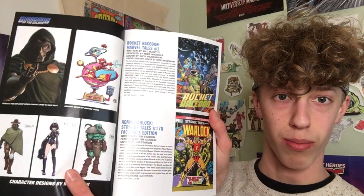Before we get into it, though, I just want to show this previews book that I also picked up. These are always good. This shows the solicitations for April, to look ahead and look at what series you might want to get. So, just listings of all the different Marvel titles. You can get them for free. A big fat catalog, right?